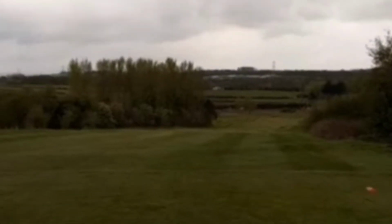This is the second course today, coming about 20 miles south to Dalmilling Golf Club in Ayr. It's a council run course, not played here before, so let's go and have it. Ladies and gentlemen, it's course number 16, it's Dalmilling Golf Club in Ayr.